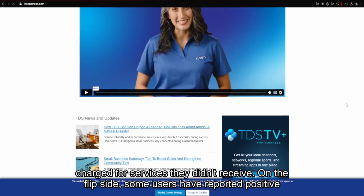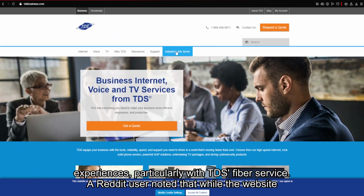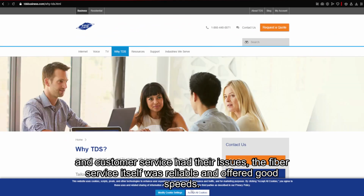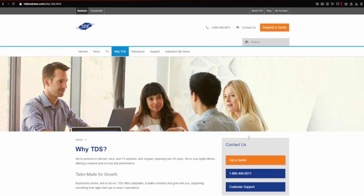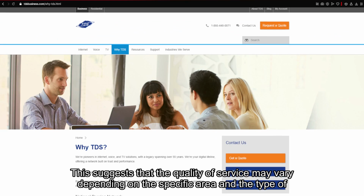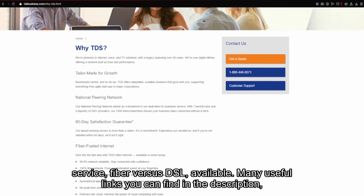On the flip side, some users have reported positive experiences, particularly with TDS's fiber service. A Reddit user noted that while the website and customer service had their issues, the fiber service itself was reliable and offered good speeds. This suggests that the quality of service may vary depending on the specific area and the type of service, fiber versus DSL, available.